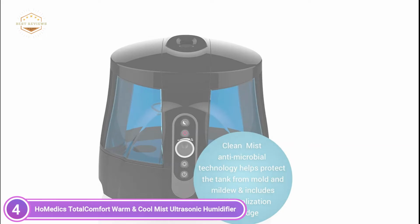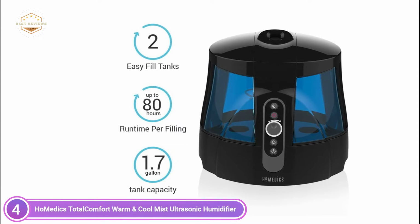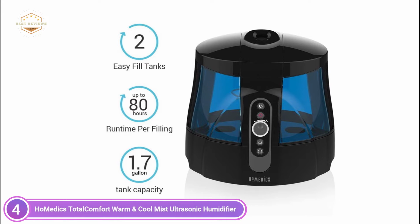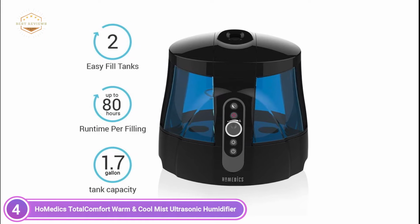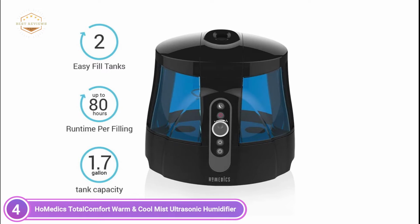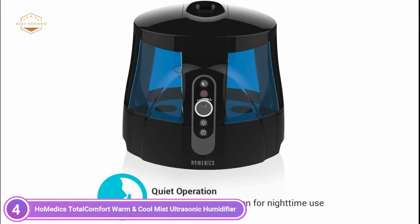The ultrasonic technology helps keep your tank looking and smelling clean and fresh. Clean mist antimicrobial technology prevents the growth of mold and mildews on the exterior and inside the tank. It also helps prevent the accumulation of white dust caused by hard water, which can collect on your furniture, appliances, and even your floor.